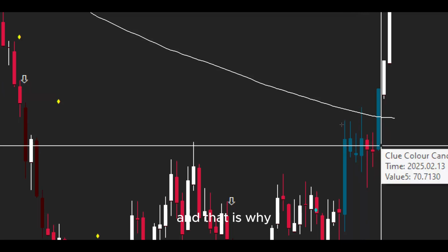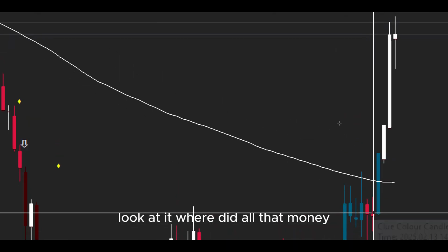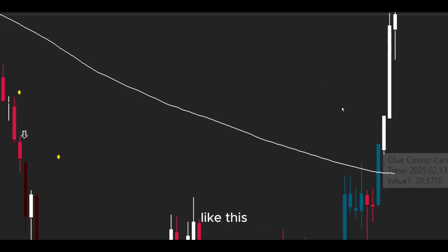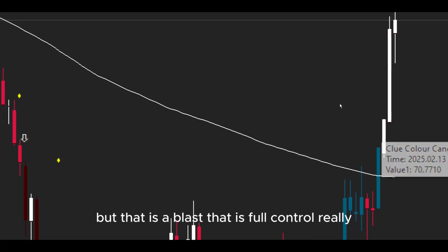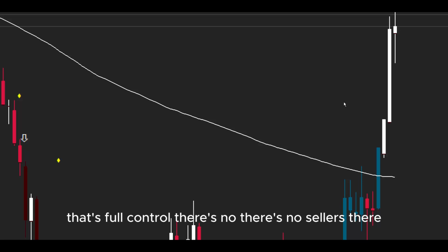Either put their stop loss here or just about 10 pips above. And that is why, remember, to see how solid this upsurge was. Look at it. Where did all that money come from? What's that surge? Have you ever seen a candle with no wicks on it like this? It happens, don't get me wrong, but that is a blast. That is full control, really, isn't it? That's full control. There's no sellers there.